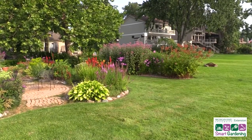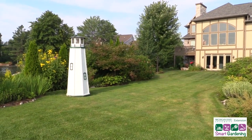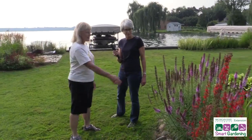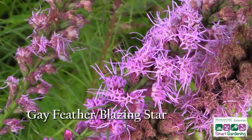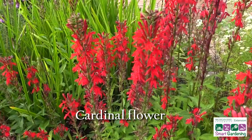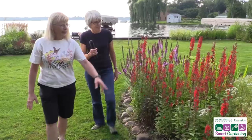Well, you've done a great job of incorporating native plants and intermingling them with some other plants around your yard, and so it'd be great to take a look at a few of those. Okay, so tell us a little bit about this bed here. Okay, this is a native plant. It's called Liatris spicata. Some people call it gay feather or blazing star, and it blooms from the bottom up, and it's next to cardinal flowers, which are also native, and then there's some blue flag iris, another native next to that, and then right here down the road is a tomato.